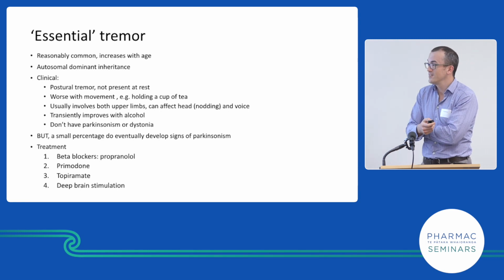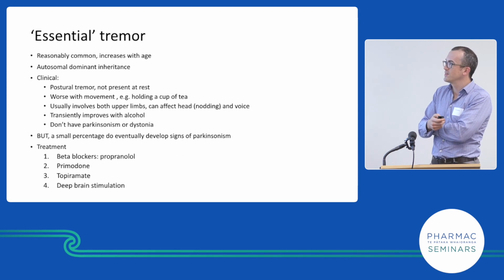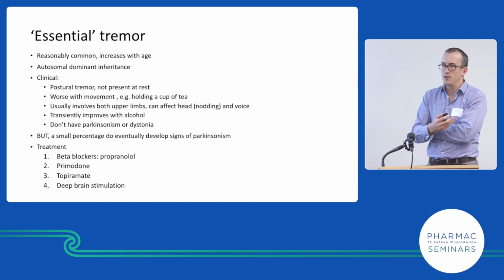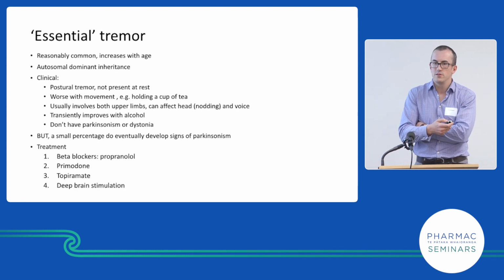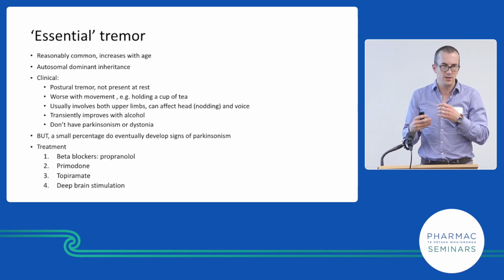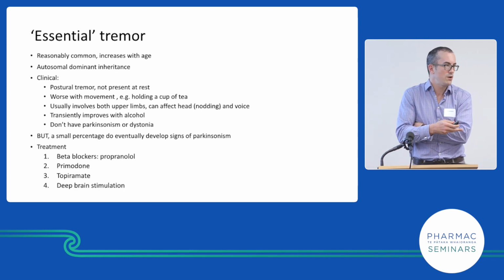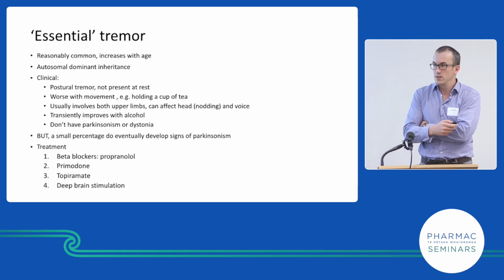So essential tremor, it's a bugbear of mine. It's quite common, comes up with age. It's got this dominant inheritance, so it's not complete penetrance, but you often find there's a family history, and it becomes worse over time. So patients often start with a hand tremor. They can then get a head tremor. It's usually a sort of nodding yes, yes tremor. They can get a voice tremor, which is at the same frequency. And they notice that it does transiently improve with alcohol. And often people become alcoholics as a result of this, trying to sort of keep it at bay.